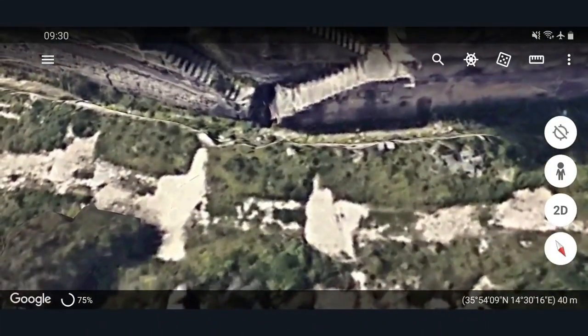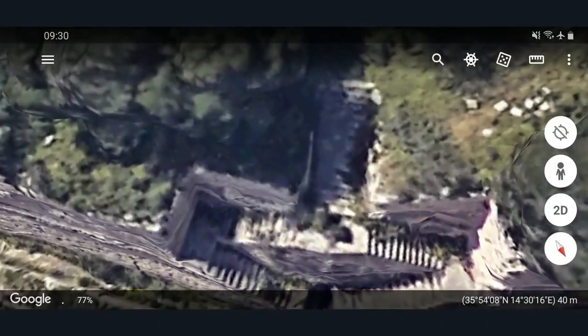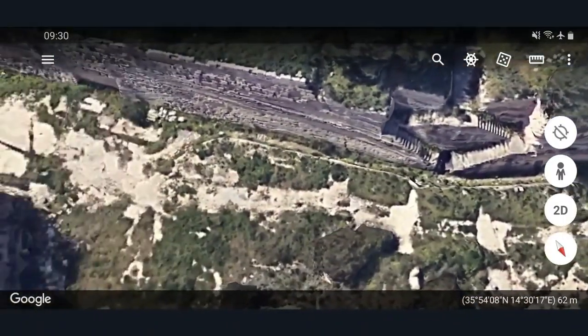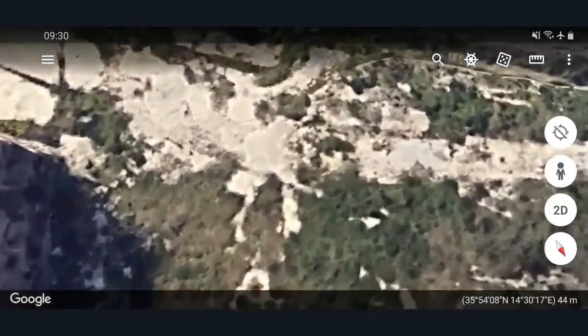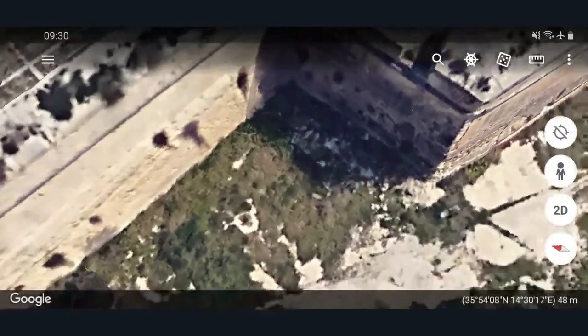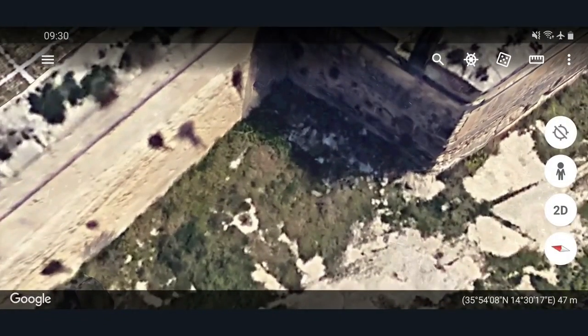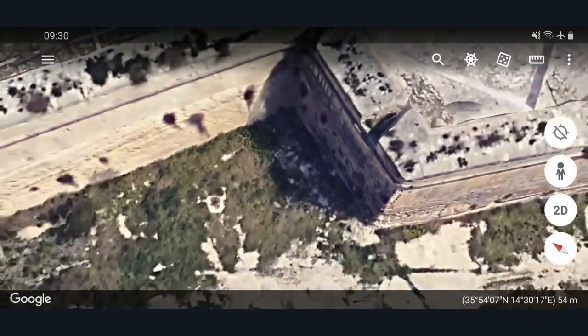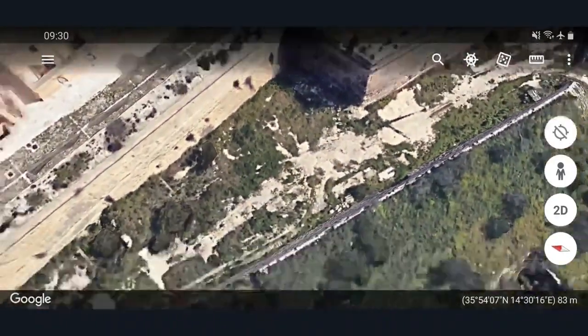Steps again. You see these steps everywhere in Malta, rock cut. And then the next inheritors used it as a dwelling. So I reckon they're the ones that bored out all these holes and tunnels that were used and are used today and blocked up. Used in the war and blocked up.